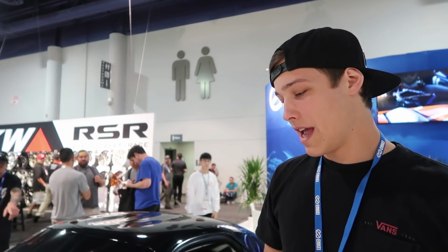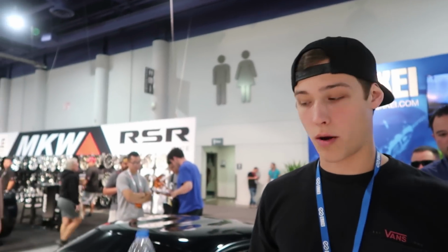Yeah. But the reason that it has the poke is because it pushes the wheels out 50 millimeters on each side. So imagine if you put a 50 millimeter wheel spacer on both sides of your car, it's gonna push the wheels out a lot.